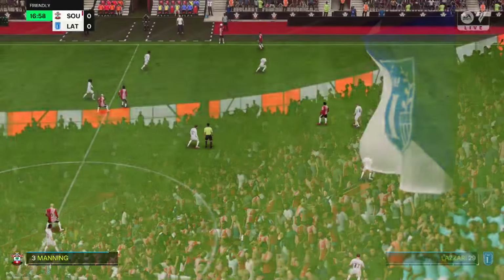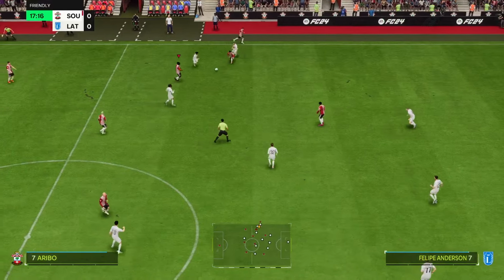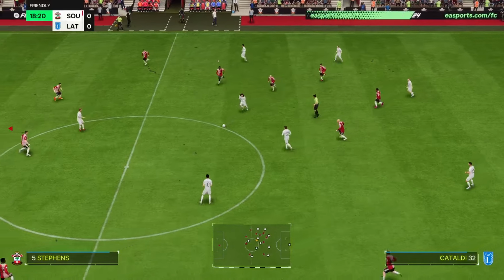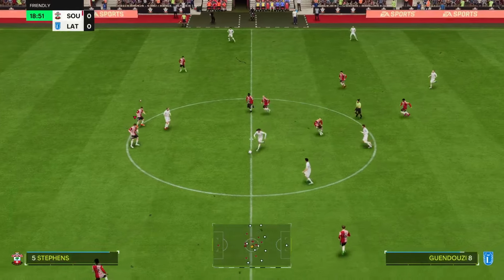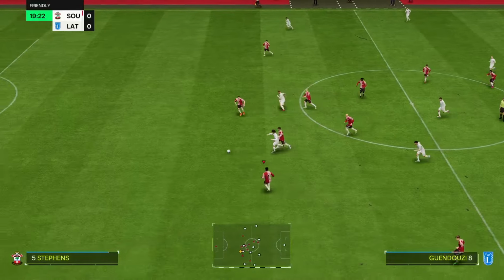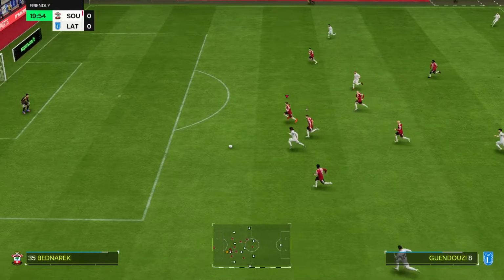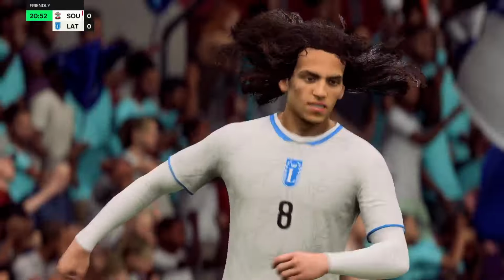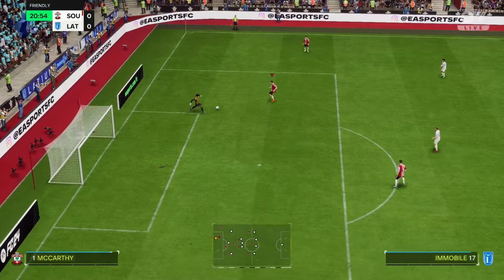Quick into the tackle, and the result is a throw. A little careless there as the ball changes hands. Guendouzi for the lead here. But with that sort of chance, you really ought to do a bit better.